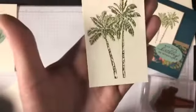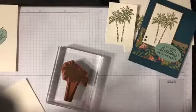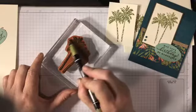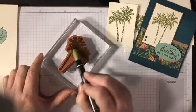I love it. Okay, now we're going to do that one more time, and I'll go a little quicker because I also did this for the envelope. So I'm just going to brush that on.